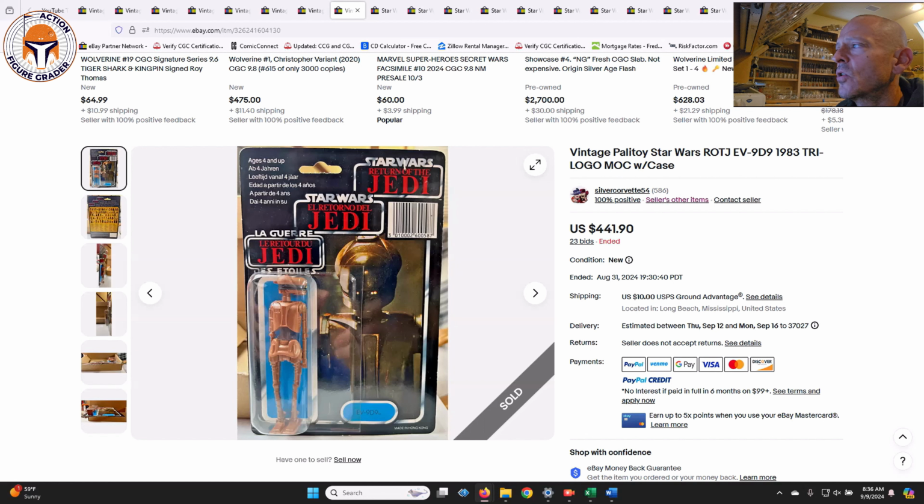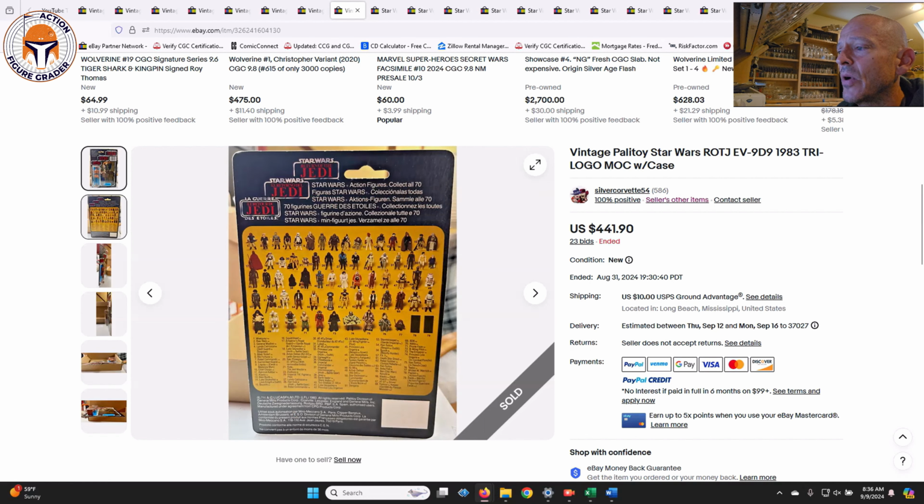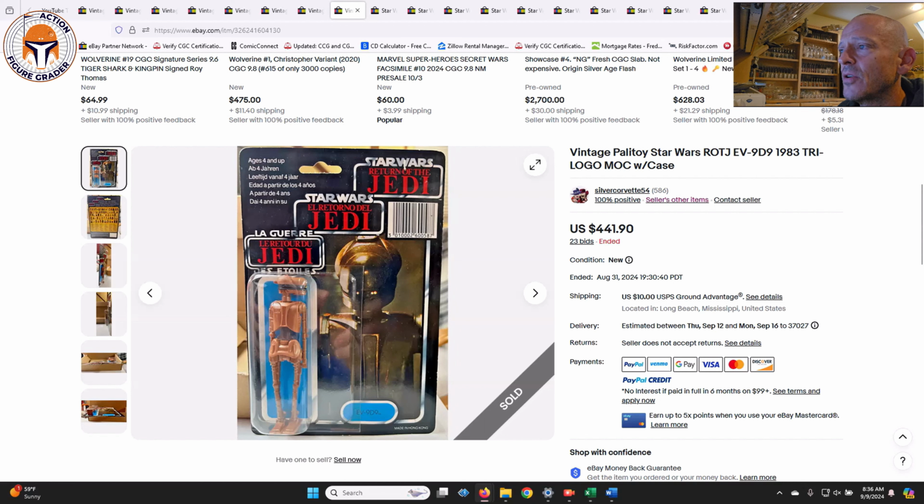But very, very cool item. I think this one's got a good chance at an 80 grade. It looks really clean to me. I think that's every bit of an 80 grade.